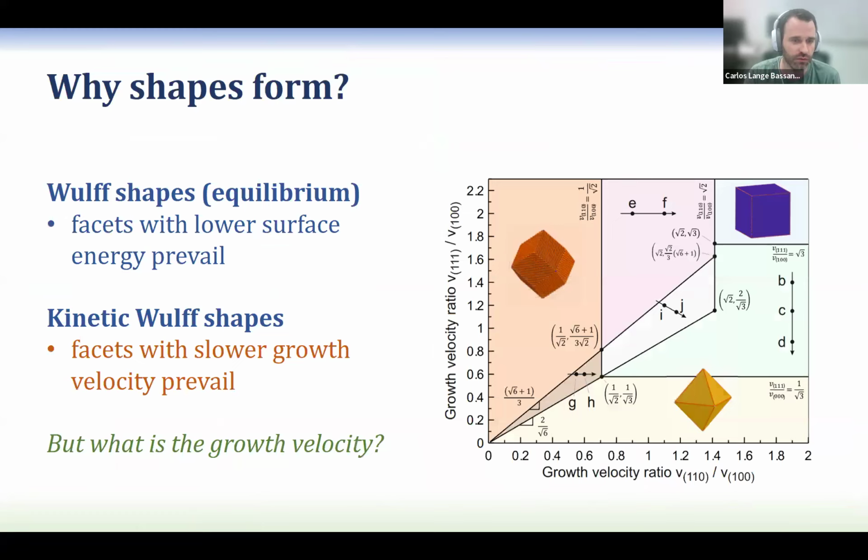And then this comes to what I study. It's a theoretical framework to understand shapes, right? And I think this is something that is still missing, understanding why shapes form. And so we could then bring all this knowledge that we have from noble metal nanocrystal synthesis to any system.